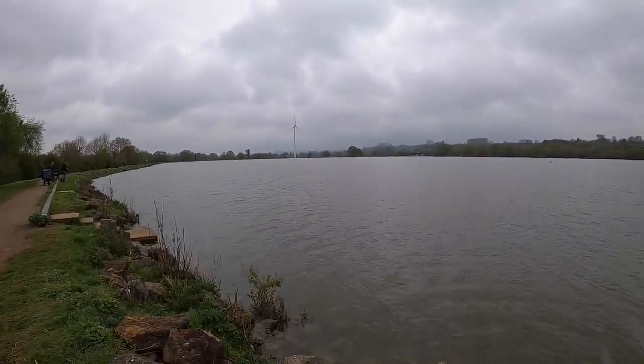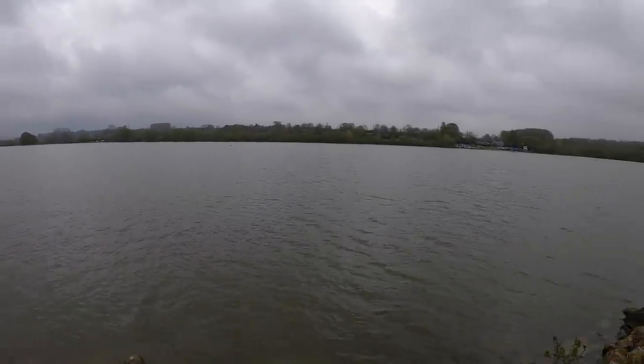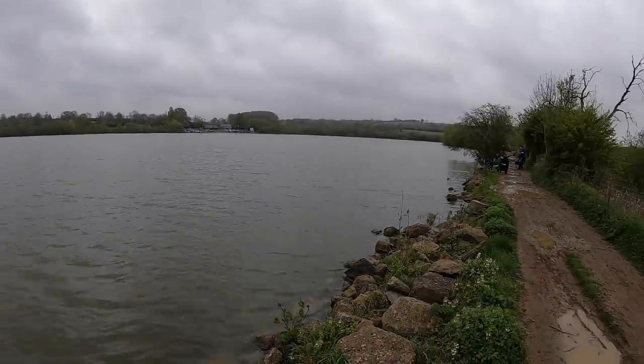There's the old windmill going round. You don't even see it on the camera, but that's spinning around quite well today. So yeah, it's a bit windy, so apologies for the sound. It's overcast and drizzly, and I think it's just going to be like that all day. We're going to get a bit of precipitation. That's probably the wrong way of saying it. It's going to rain basically most of the day.